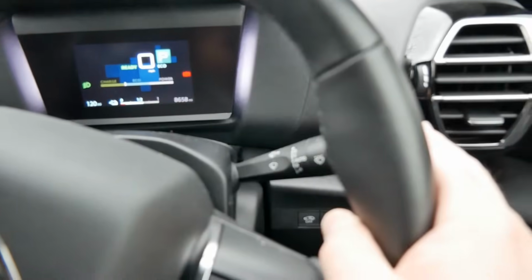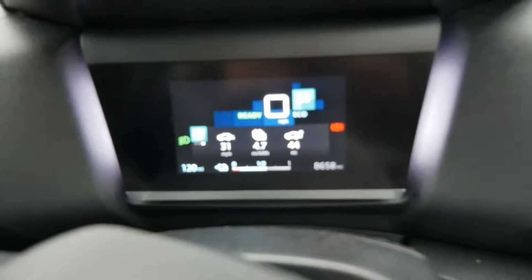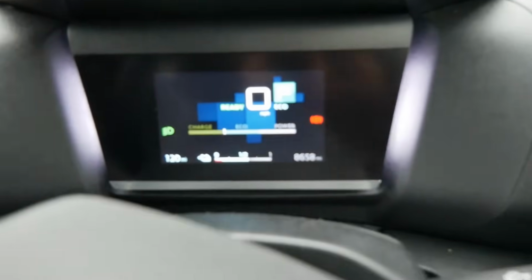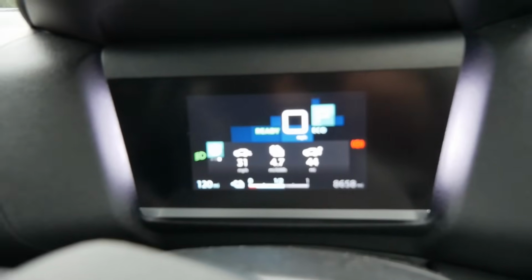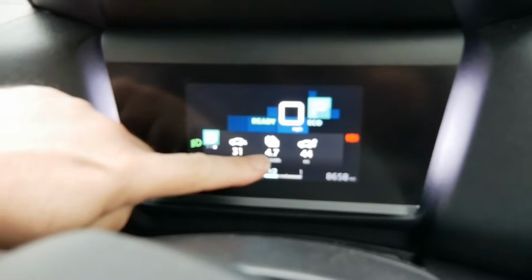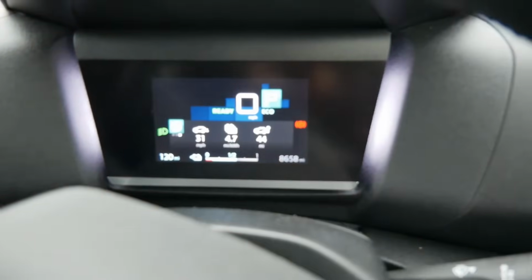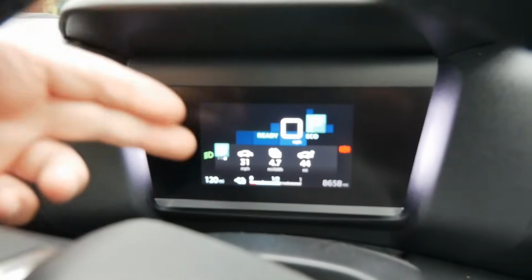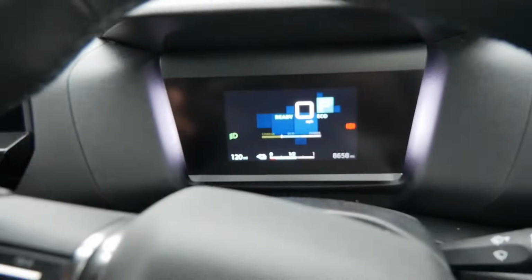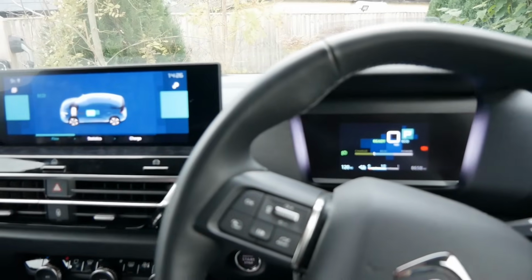If I push the button there on the end of the stalk, we can see there, I got an average, if the camera's focusing, come on then, focus. Let's try again. I don't think that's focusing, I haven't got my glasses on. But anyway, I got an average of 4.7 miles per kilowatt hour. And my total distance was 44 miles. It felt much longer than that. And my average was 31 miles an hour. So I think 4.7 miles per kilowatt hour is pretty impressive.